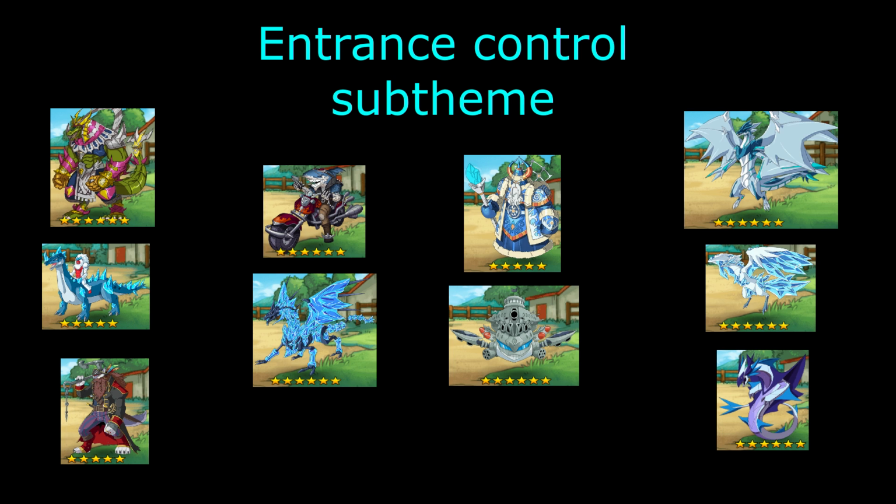And if you've been playing the game recently, you'll know that water is really quite strong in PvP, and entrance control is one of those things that pushes something just over the top a little bit. If it's already good, and then it also has this control stuff, then it can be really, really powerful.